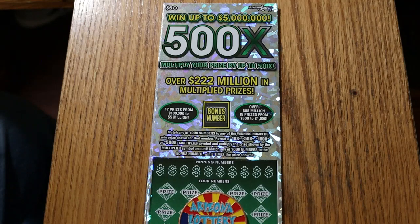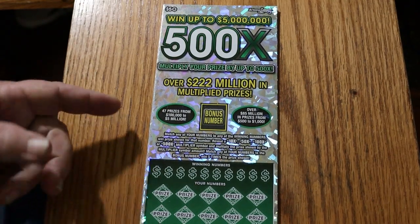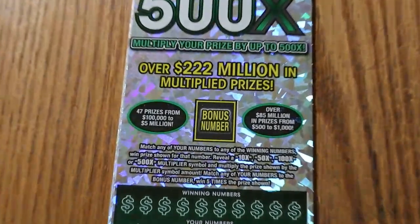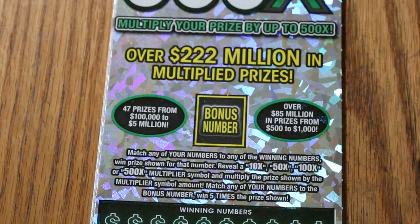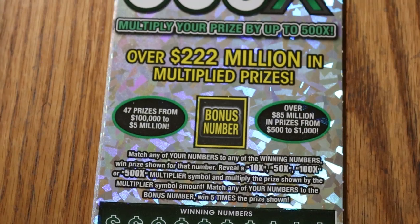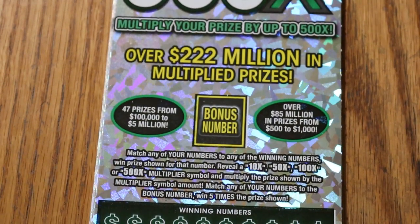The odds on this are 1 in 2.51, and the book number is 011458. This is a match your number game. Basically, you match the number, and you have multipliers of 10, 50, 100, or 500 times. Let me tell you, that's sweet. And there's a bonus number. If the bonus number matches your win number, it's 5 times the prize. So, that said, we're going to get underway directly here.